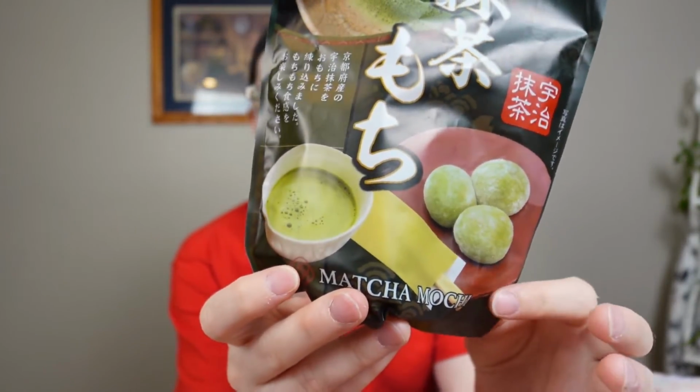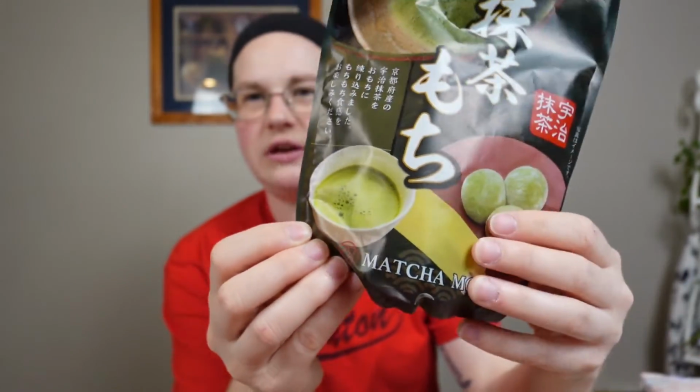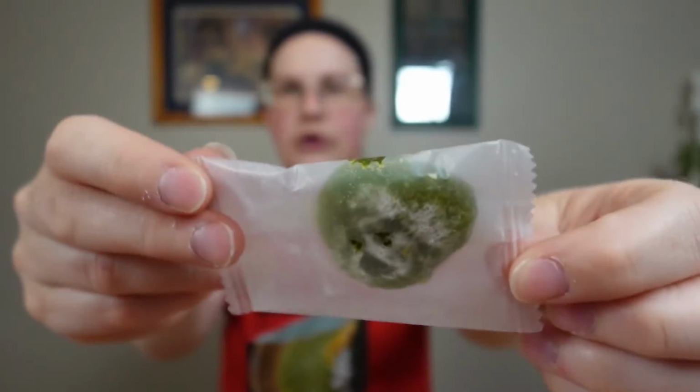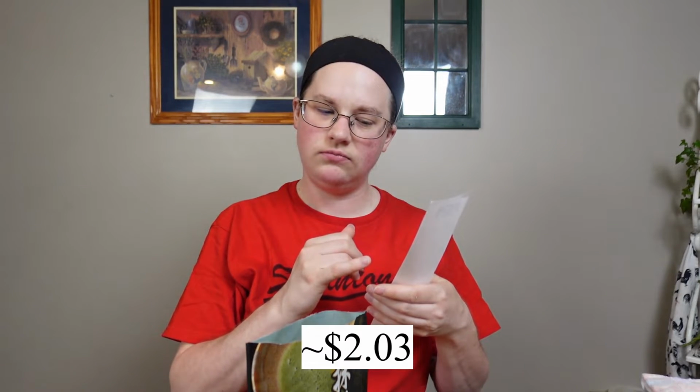They are matcha mochi, which, if you don't know, is like this gelatinous rice dessert, and it can come in different flavors. I've already eaten a few of these and they are really good. Not as good as something fresh, obviously, but pretty good for a souvenir. And this was, I think, $2.99. I think that's what it was on there.